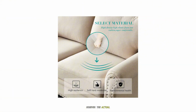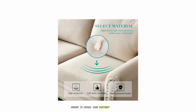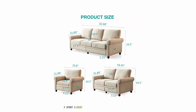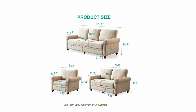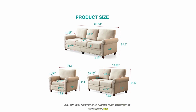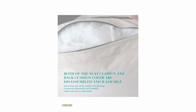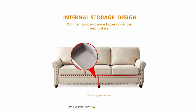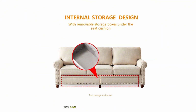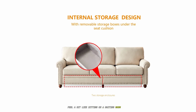However, the actual daily experience of using this sofa begins to reveal some distinct compromises. I spent a week using this as my primary lounging spot, and the high-density foam padding they advertise is incredibly firm. In fact, it borders on being overly stiff, lacking that plush sink-in feeling you generally want after a long day at work. While a firm seat can be great for your posture, this level of rigidity makes extended movie marathons feel a bit like sitting on a waiting room bench.